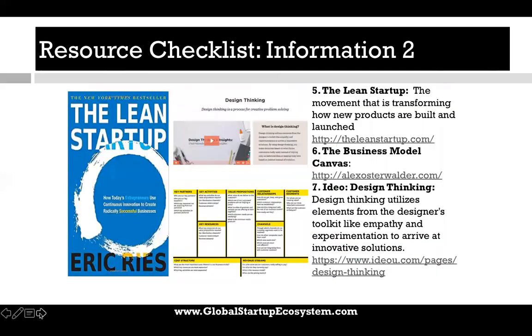The second checklist is pretty much different formats of building your business. Again, this could be found on globalstartupecosystem.com/resources, but these are different formats of understanding and deconstructing your business model. So it's the Lean Startup, the Business Model Canvas. And nowadays, because of the experience that users need to have and interact with you as a service, IDEO is one of the best design thinking platforms out there. So I highly recommend that you go on their website and see how to leverage their resources.